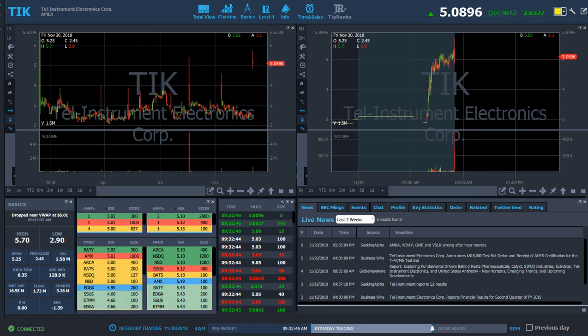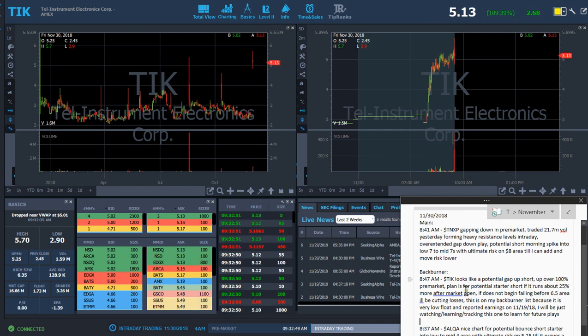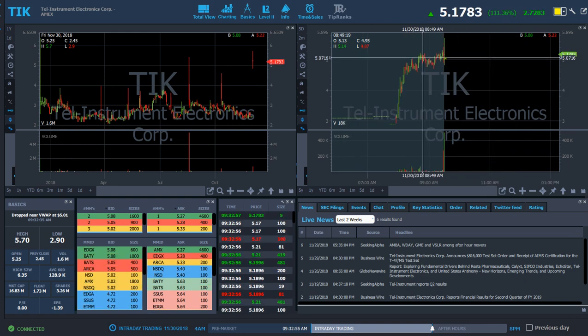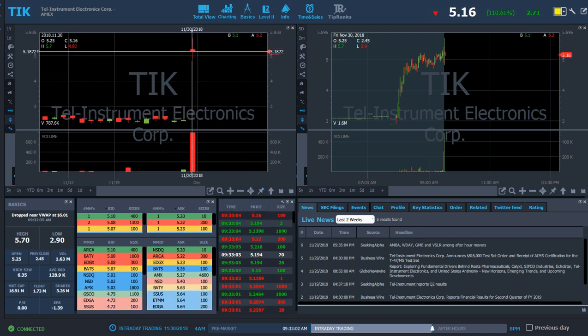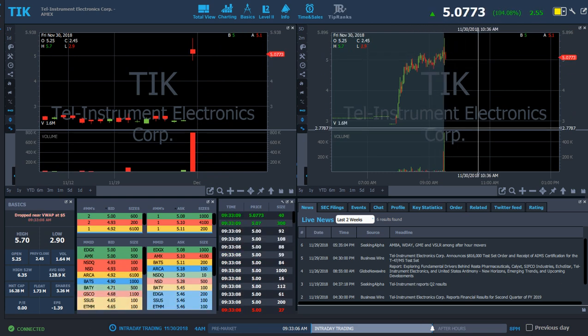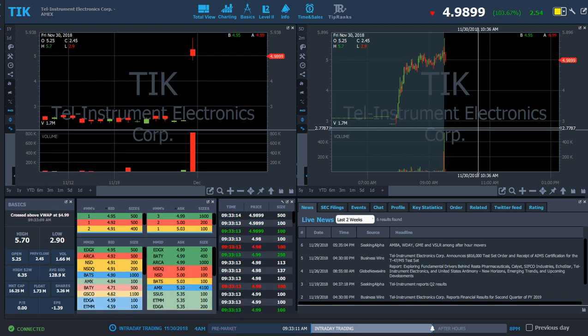Here's TIK. We're looking at, it looks like a potential gap up short, up over 100% pre-market. So starter short plan is 25% more after market open price. So let's see what the open price was. I just checked the candle because it's easier. The open was 5.25. So 25% over. It needs to run past 5.25, an extra 25% for a good potential starter. So let's do the calculations real quick.